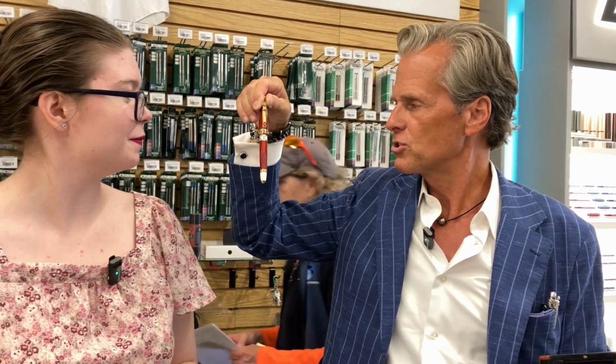Yep. What was your first pen? First pen was this one right here, the Henrik Wigström. This was the year 2000. Oh, the year I was born. This was a tribute to one of Fabergé's head workmasters.